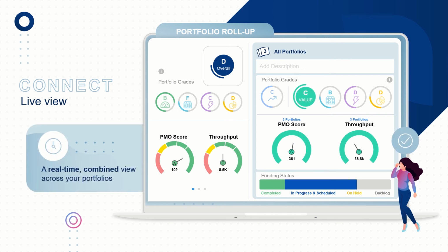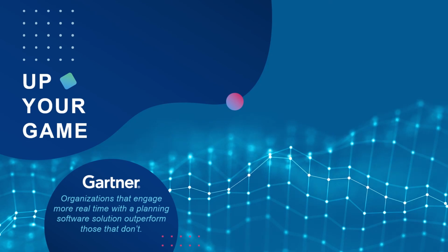Portfolio Rollup shows you how everything is connected with a real-time, combined view of performance metrics across your portfolios. With greater visibility of the current status of your portfolios, you can make better informed decisions and achieve your business directives. It's time to up your game. Organisations that engage more real-time with a planning software solution outperform those that don't.